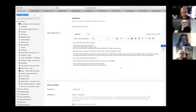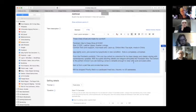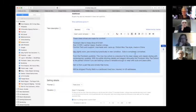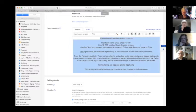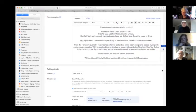I can't actually read that. So I'm going to make it bigger. That's the first thing I'm going to do. Make it 15. And then I don't really personally like it over there to the left. So I tend to have all my auctions look like that. They're all centered down the middle. And I tried to make it so it's easy to read.